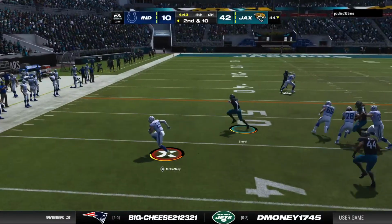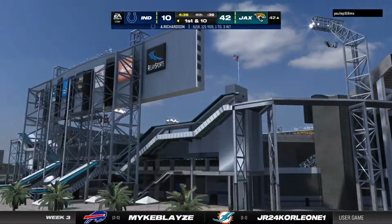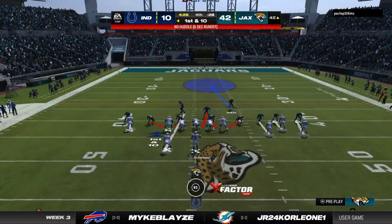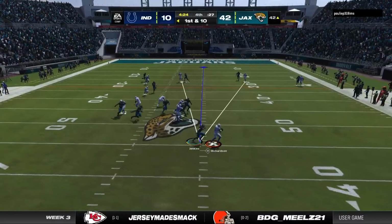Richardson looking to throw this. And he's got McCaffrey open, complete. And they're well past midfield, just a yard or two shy of the 40. So in Jacksonville territory now. Here's a 1st and 10 at the 42-yard line.